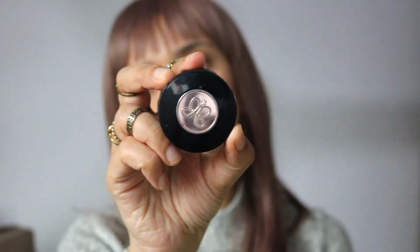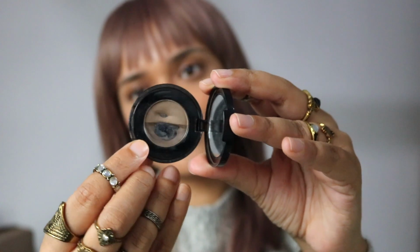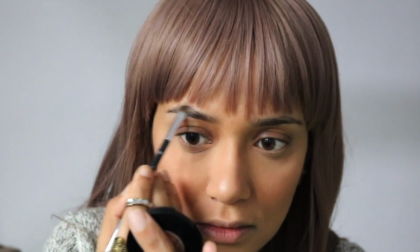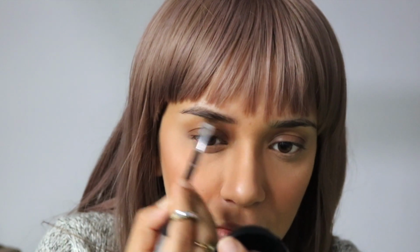And now that the face is done, we can move on to do our eyebrows. I'm using the Anastasia Brow Powder Duo in dark brown. As you can see, I love this powder so much. So I'm not going to do a brows on fleek thing today because I feel like that is so 2018. I'm just going to lightly fill the gaps with this number 7 brush, again from Anastasia, so that it looks soft and natural.